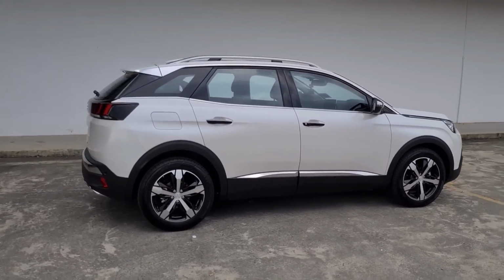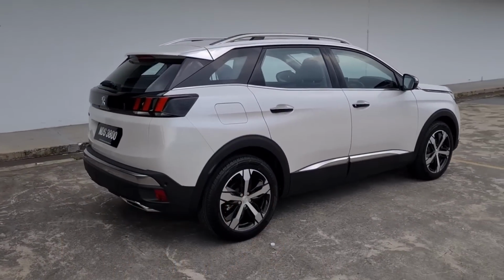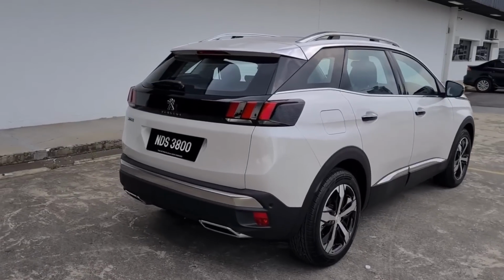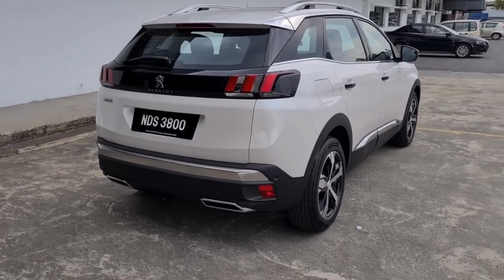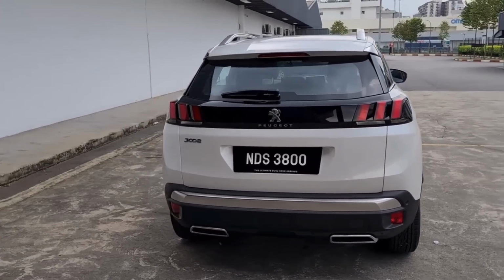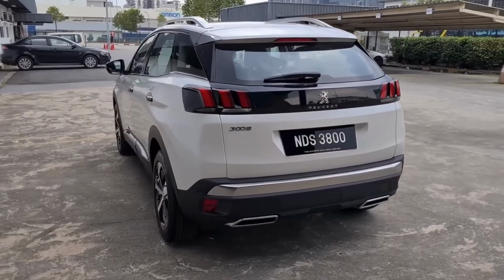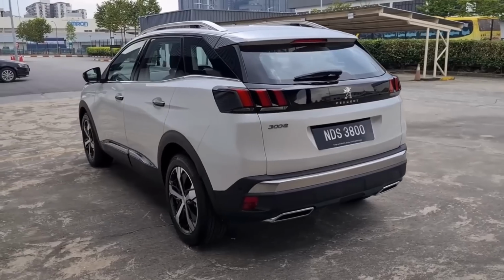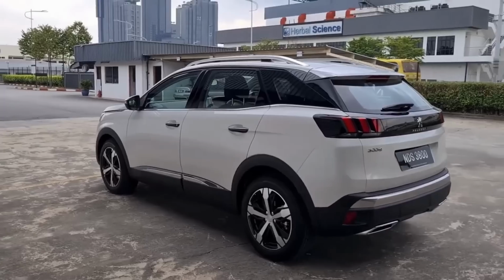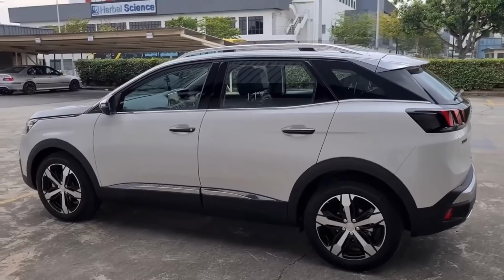I mean, if you compare this next to all the other entries in the segment right now, the 3008 here still is the most advanced looking. If you compare this with the Volkswagen Tiguan, the CX-5, the CR-V, this 3008 still has that element of edginess in its design that the other segment contenders do not have.